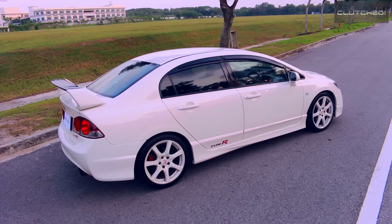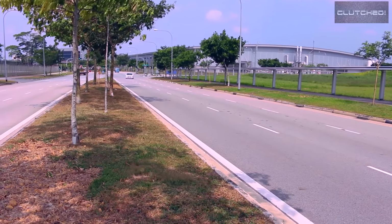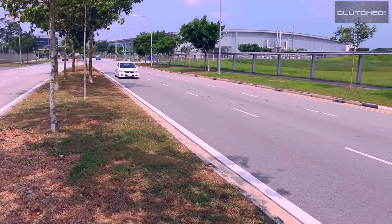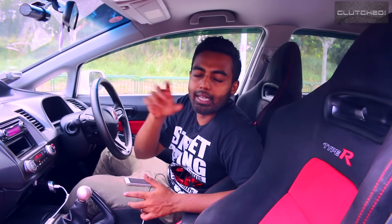But the Civic Type R is different. Why? Because originally it comes with this power. It's tested and proven by the fantastic engineers from Honda, so you know that you're going to get power and reliability at the same time.